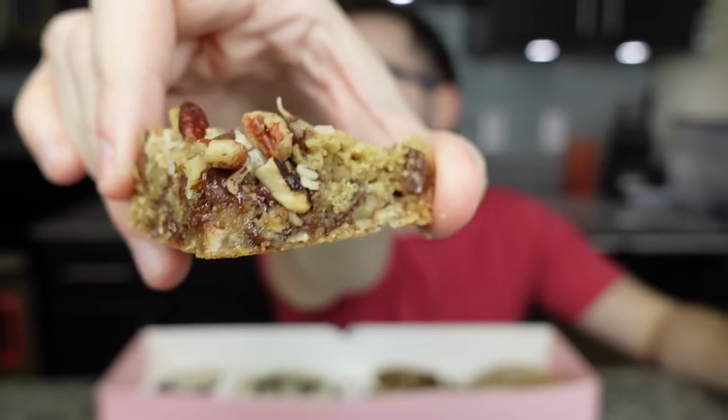I'm gonna use this thing. Yeah, okay. We have a little piece here. You can see all the chocolate chips inside and on top. Let's try it. Coconut, pecans, and chocolate chips.